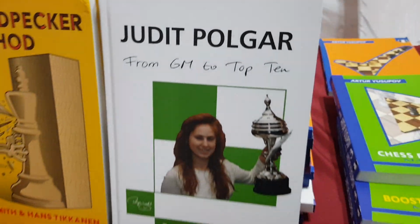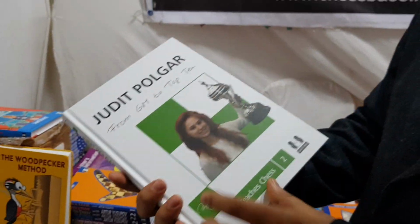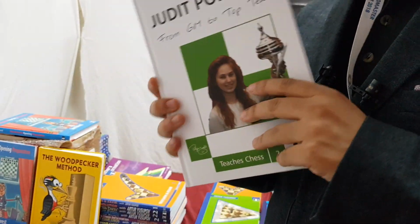And now we go to Judith Polgar, whom I recently met, and I'm so happy that I could ask her about her books, and she said that she really worked hard on them. This is part 2 of her series. We have 2 parts out of the 3. The first part is How I Beat Bobby Fischer's Record. So how Judith Polgar became the youngest GM in the world at that point, beating Fischer's record. It's sold out right now, but you can order it online.